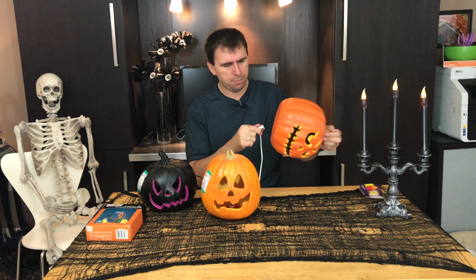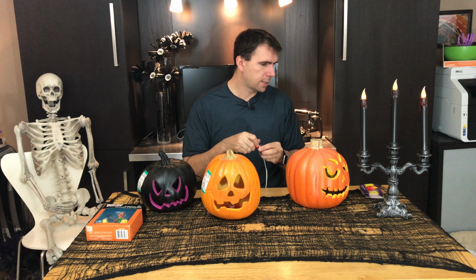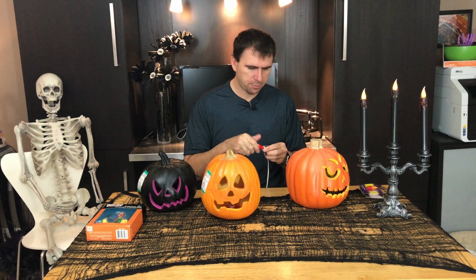Let's try and pop in a bulb and see if we can get this to work. Now, I got some of these orange flame bulbs from Walmart this year. These were actually with the Christmas stuff, but hopefully the little orange flame might make the pumpkin a little flamier. I like flaming pumpkins, what can I say? All right, well, I can't get this to go back in here. There we go.